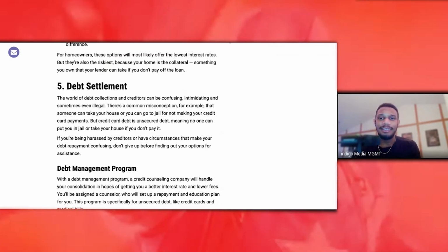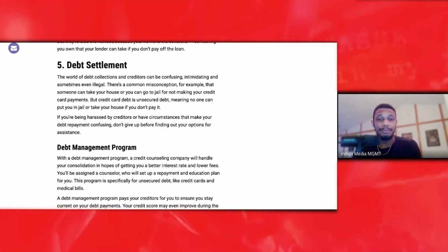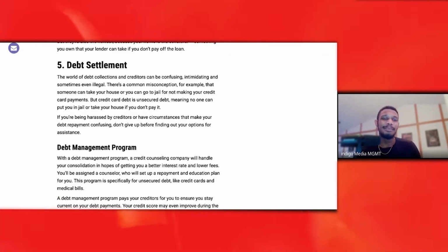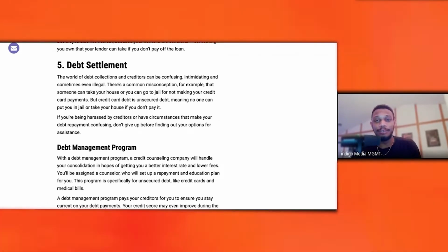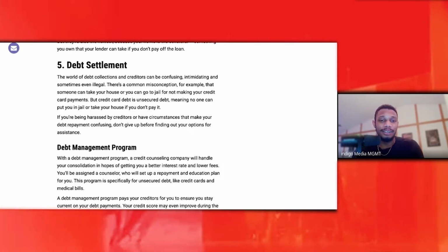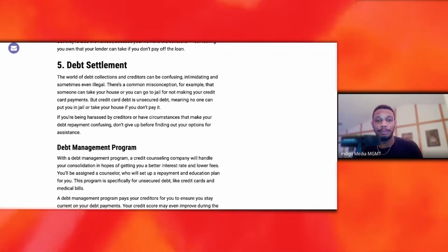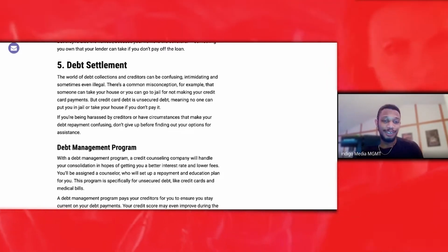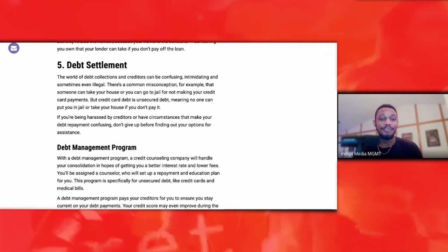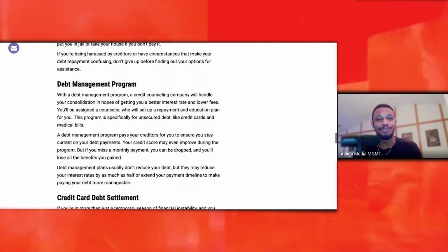And then lastly, debt settlement. All right, now the world of debt collections and creditors can be confusing, intimidating, and sometimes even illegal. There's a common misconception, for example, that someone can take your house, or you can go to jail for not making your credit card payments. But credit card debt is unsecured debt, meaning no one can put you in jail or take your house if you don't pay. Now, if you're being harassed by creditors or have circumstances that make your debt repayment confusing, don't give up before finding out your options for assistance.